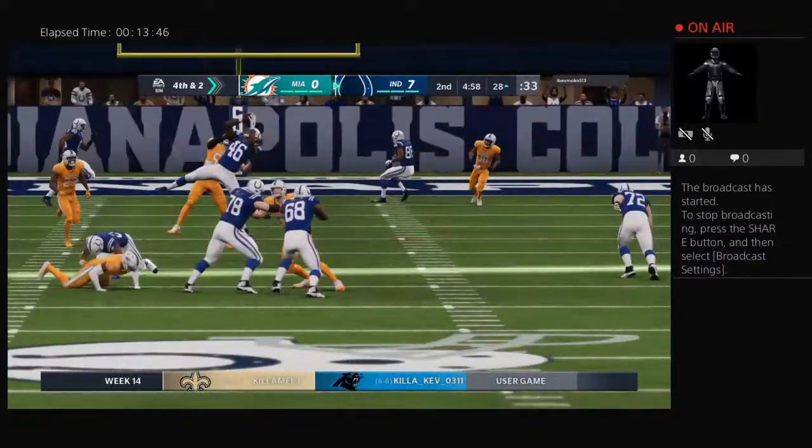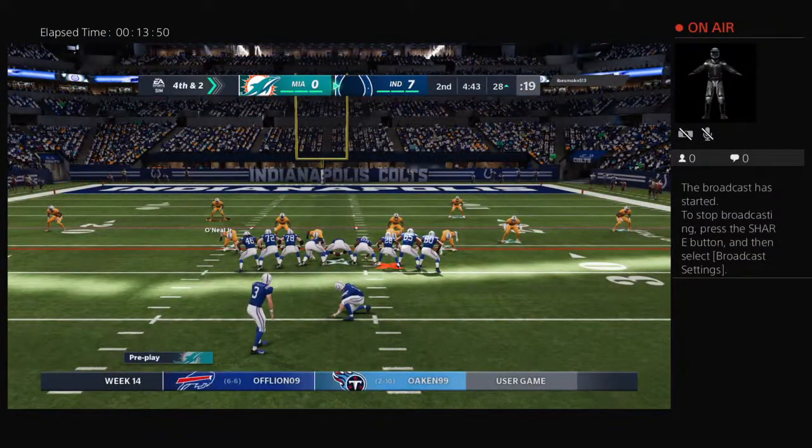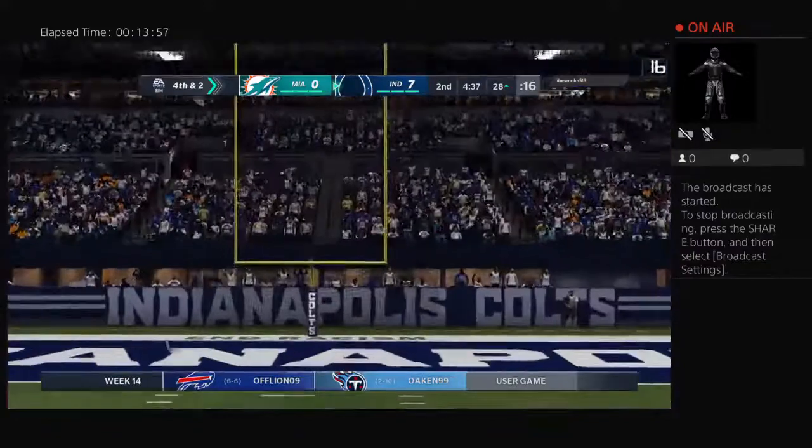Should they have tried to run it? I thought that running the ball in that situation is what they would have done, because at worst case scenario, you may bring up a 4th down decision for your team. Instead now, they're not close to the 1st down.